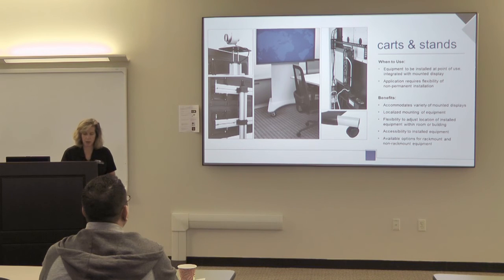The final option I will talk about are carts and stands. The primary function of carts and stands is to support and, in many cases, transport the display to another location in the room or within the building where it will be viewed. It is great in a non-permanent installation and when the flexibility of a continually changing environment, continually changing configuration is necessary. For example, collaborative learning or collaborative work environments. With that being said, the display needs to be connected to the related system equipment, and there are options to accommodate this equipment. This can range from the attachment of small devices to vertically rack mounting one or two pieces of equipment to integrating rack bays or bases.